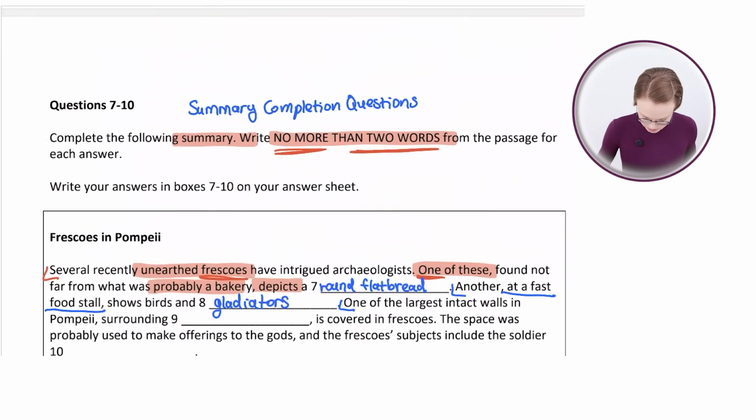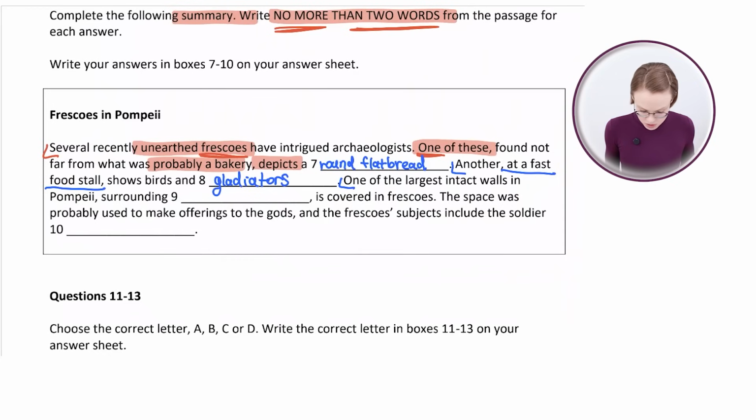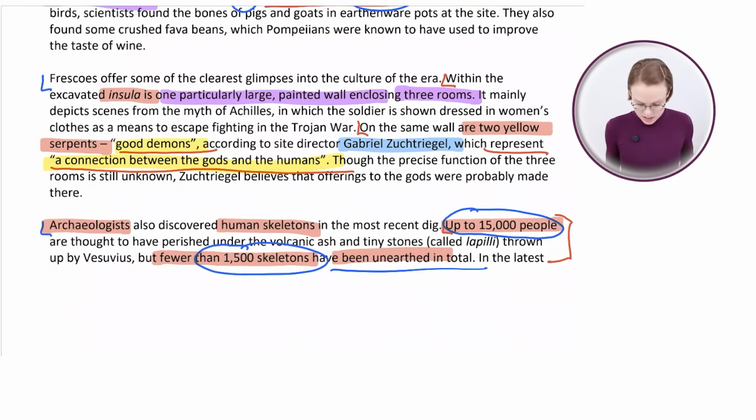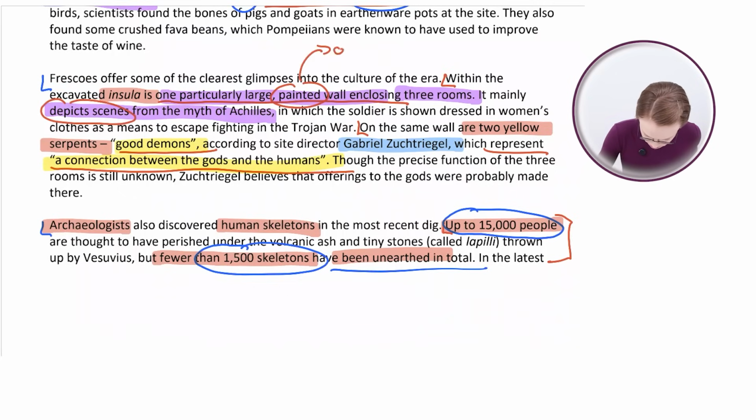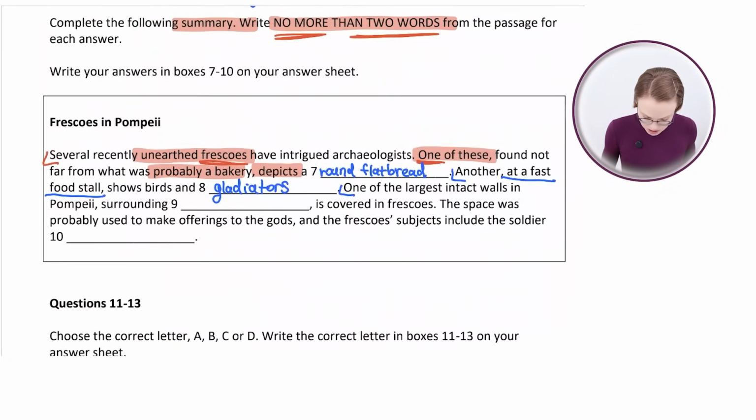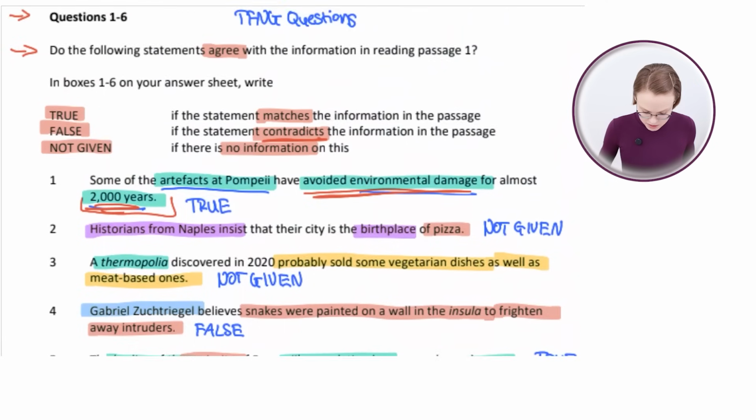What does our sentence say? The sentence says one of the largest intact walls in Pompeii surrounding something is covered in frescoes. The passage says that one particularly large painted wall mainly depicts scenes from the myth of Achilles and so on. So this wall here is indeed covered in frescoes, because it's painted and depicts these scenes. So it's covered in frescoes. This is what our sentence says. And our sentence now says that it surrounds something.